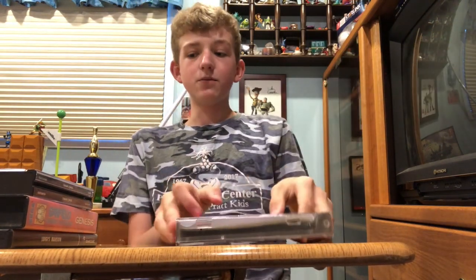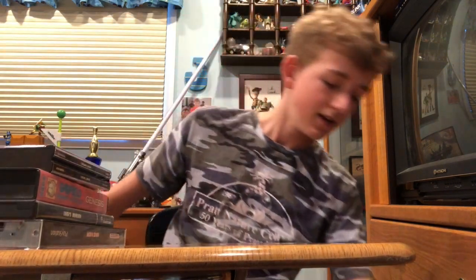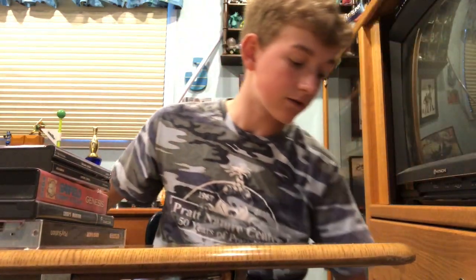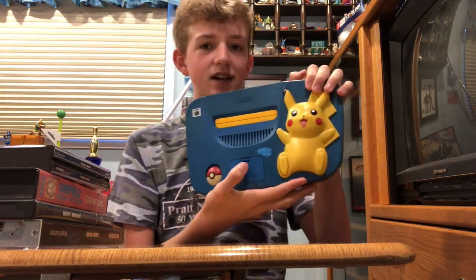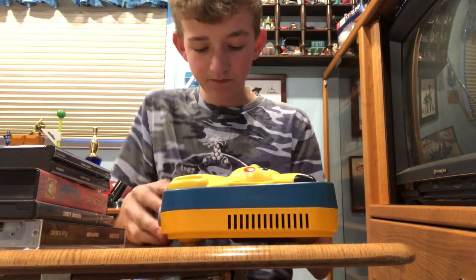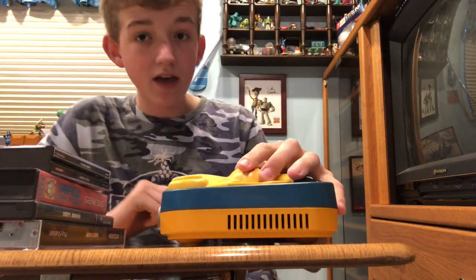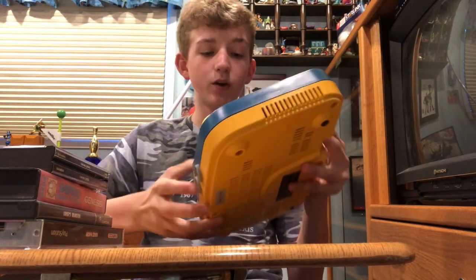And now we are on to my surprise item, which I got recently. This item is very rare to find. Here it is. We have a Pikachu Nintendo 64. These are very rare to find. This is the Japanese version. I was gonna get an American one, but they were a little more pricey, so I got this one.